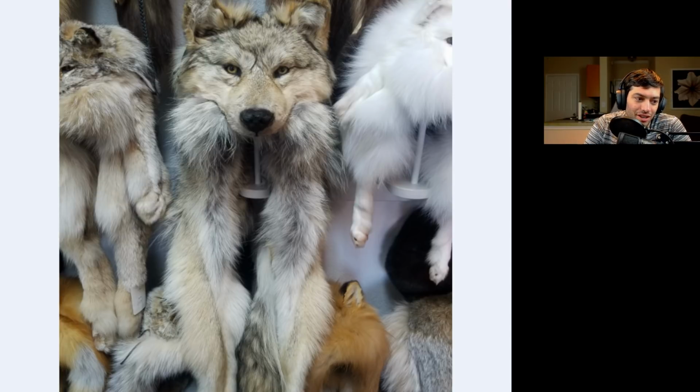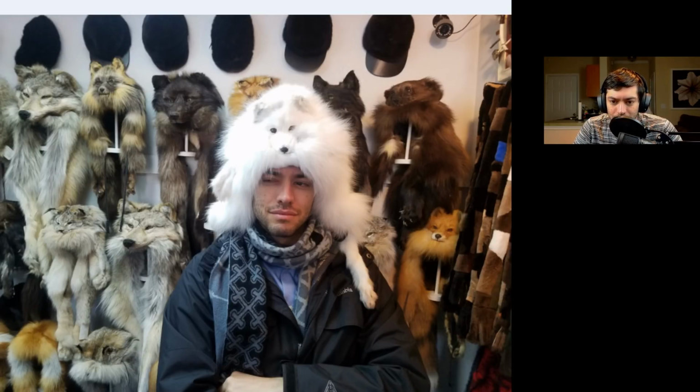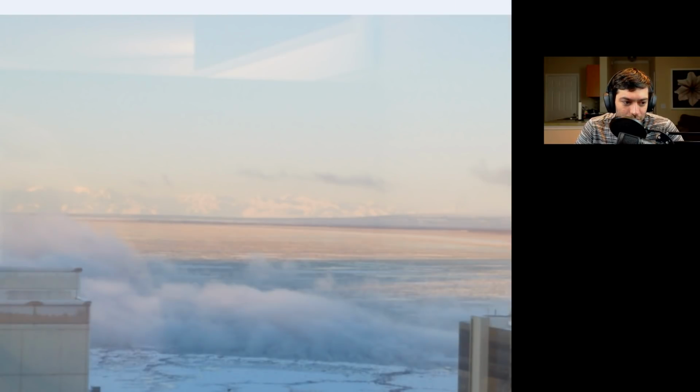Do they hurt it to do that? They catch fresh, naturally dead. I mean, there's plenty of hunting that goes on up there, but a lot of it's for overpopulation reasons and stuff. So yeah, this is a little Arctic fox pelt. He was cute. Oh, I thought I had one with a wolf pelt. Oh well.